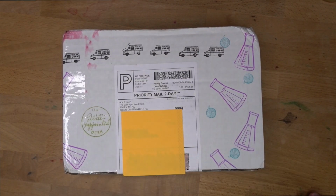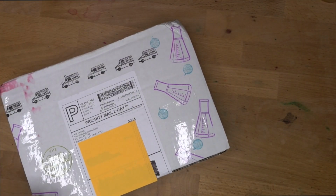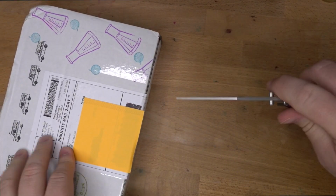Hello, folks. Welcome to Ink Dependence. I'm Mike, and today we have a box here. This is from my friend Anna Reiner over at the Well-Appointed Desk. She had a little surprise paper sale thing going on her site. And so I decided that I needed some paper and maybe a stamp or something. So let's see what I got.